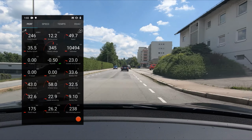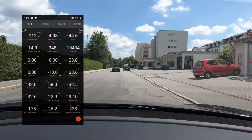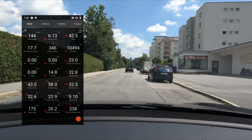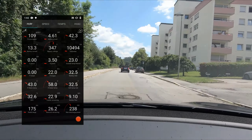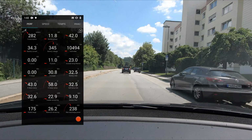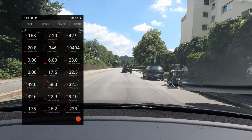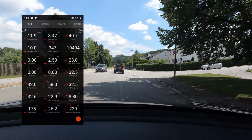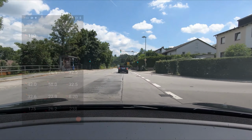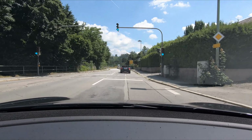Somehow Tesla navigation keeps on trying to bring me back to the highway. So let's see, at some point we'll figure out that this is a bit better. I was checking and still on the highway it's a lot of traffic. So we'll take a nice easy route here.